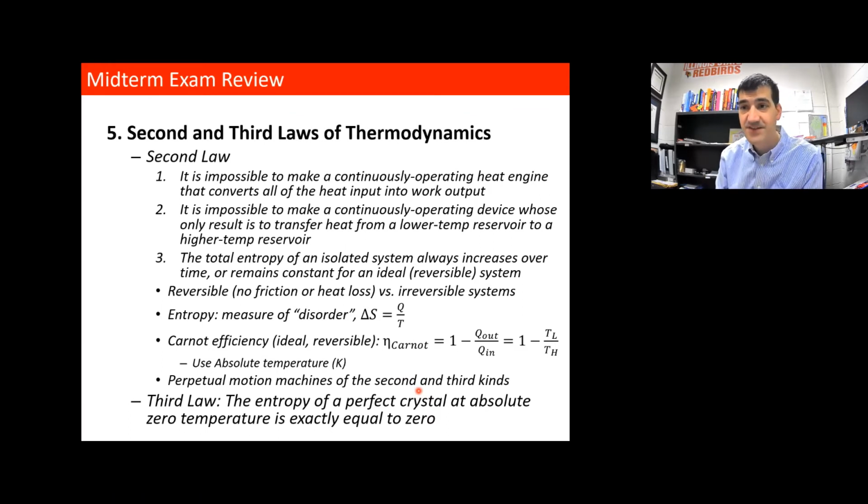The next day, we talked about the second and third laws of thermodynamics. The third law was super simple, and we spent 2 minutes or so talking about it. It just talks about entropy, and it says that the entropy of a perfect crystal at absolute zero temperature is exactly equal to zero. So it's just kind of a baseline reference for entropy.